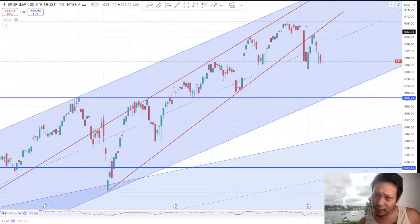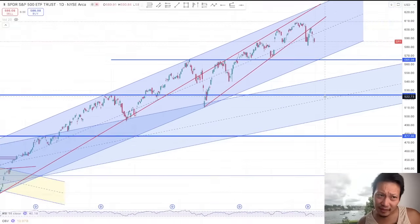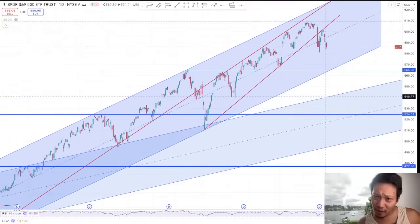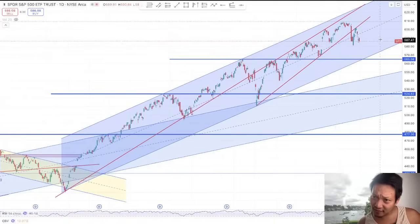So this could be what they call an ABC wave. A, B, retests, C, something like this. And this 565 area on the Spider, SPY, would be a natural place for a bounce, because you've got the pivot top, which is the support resistance line here. And that area is also the bottom of this rising channel. So something like this, then bounce.